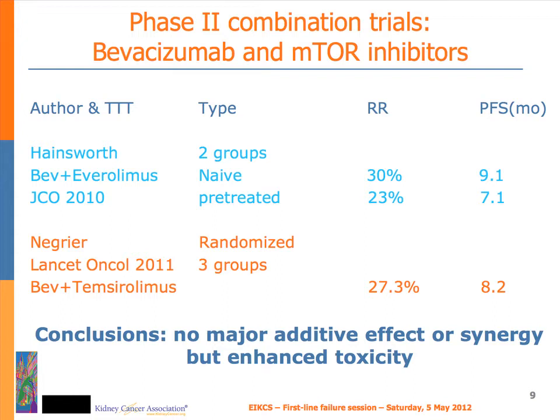And there were 2 main phase 2 trials that were conducted. The first was the association of Bevacizumab together with everolimus, a non-randomized phase 2 trial with two groups of patients, who were treatment-naive and pre-treated patients, and the median progression-free survival obtained with this combination was more than 9 months in naive patients and a little bit more than 7 months in pre-treated patients. And the second trial was the TORAVA trial that was exploring the combination of temsirolimus together with bevacizumab, and there were two control arms with sunitinib and bev plus interferon. And this was a randomized phase 2, and the combination arm, the experimental arm, gave again a median PFS of 8.2 months.